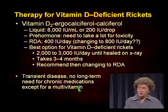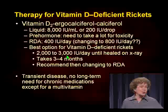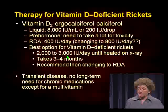It's 8,000 international units per ml, or 200 per drop. So the RDA is 400. It's probably going to go to 800 per day. But these kids need like 3,000 a day. And so you treat them until they're healed, and then they're done. I mean, again, it's a transient sort of problem. Then once they're healed, they just go back to the recommended daily allowance.